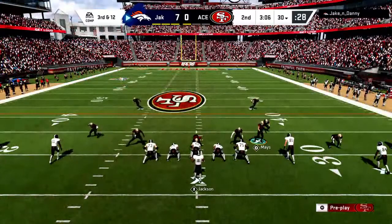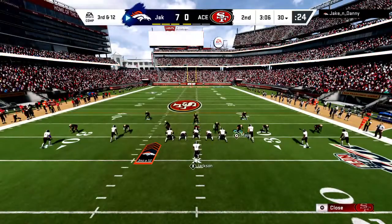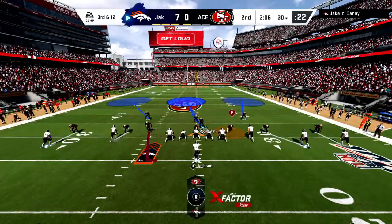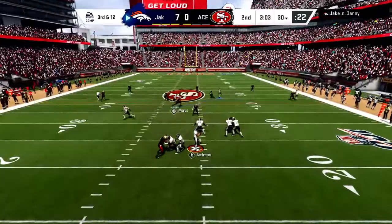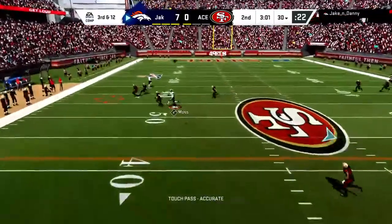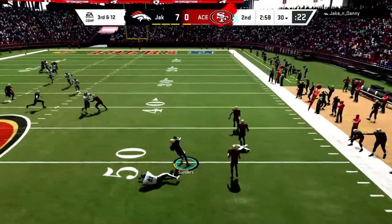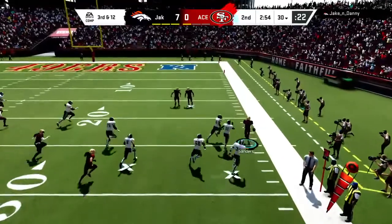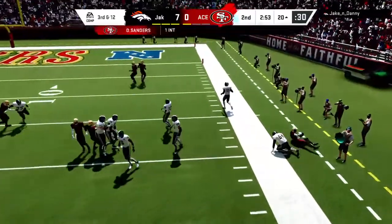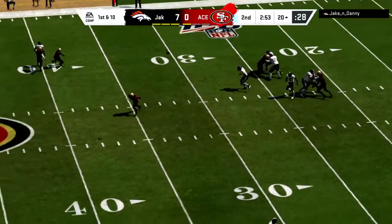They've had touchdowns on both of their drives thus far, but now they face a 3rd and long. Jackson from the shotgun. Into a double team, and it's intercepted. Deion Sanders, the Hall of Famer, with a pick. And an interception in the end zone for Deion Sanders.